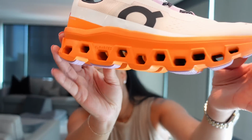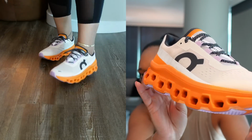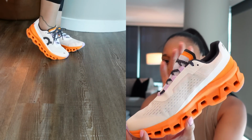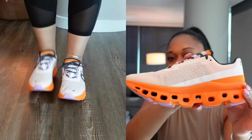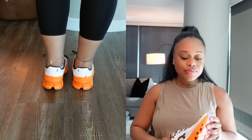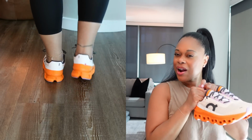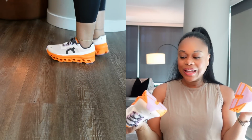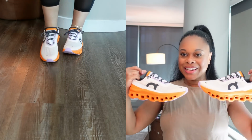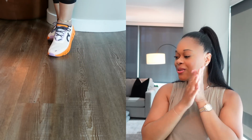Let me just give you a close-up, because you have to see it in person in order to like appreciate this shoe. So if you guys go into Nordstrom, just look at them, try them on, let me know what you think. But I like them. I really like them. So I'm gonna put those on, and we're going back to the station. I'm gonna get this guy ready and we're gonna head out.